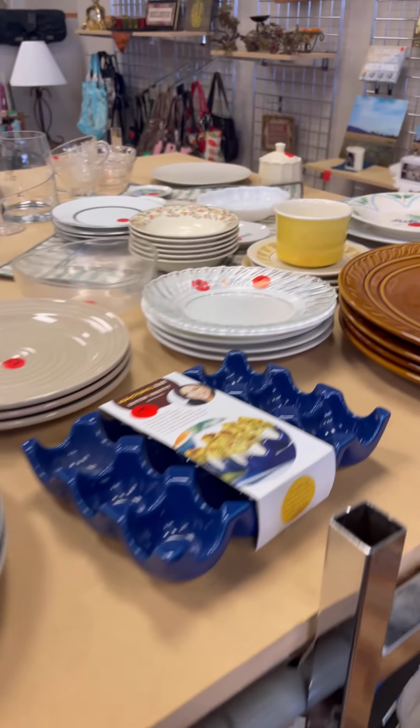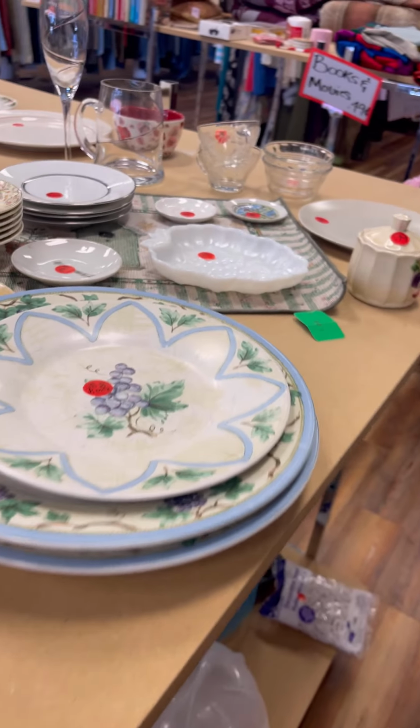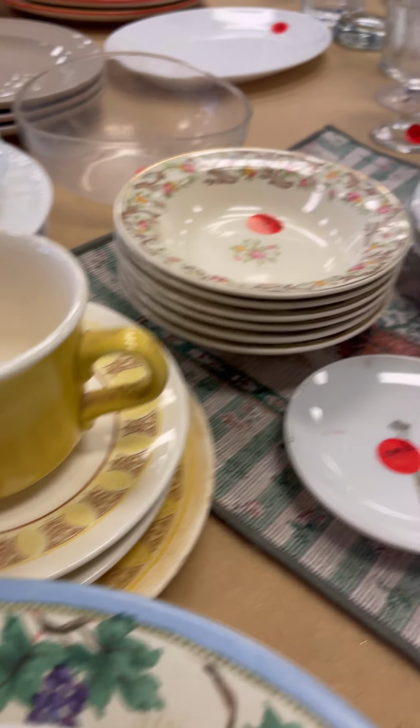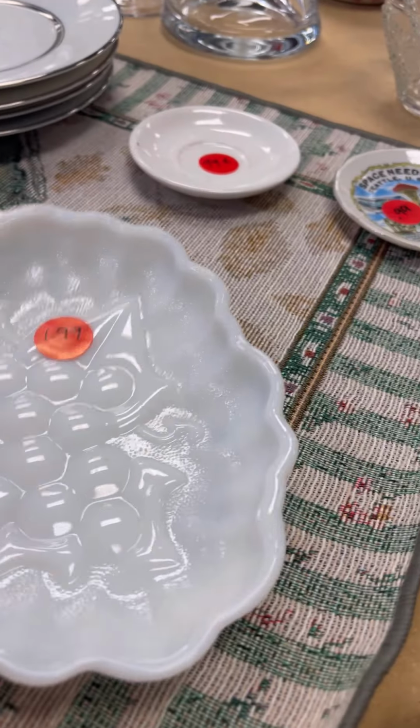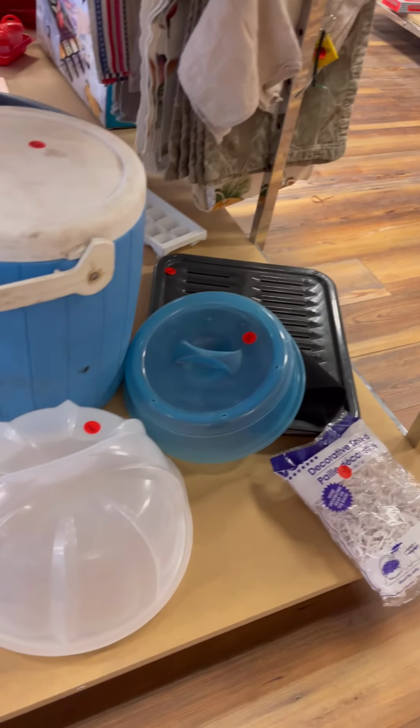Their bowls, their cups. A lot of times I'll see vintage stuff here. And I did find this milk glass here in just a second. Right there is the milk glass. It's the same one that I saw at the other thrift store, and it was $1.99 at this one.